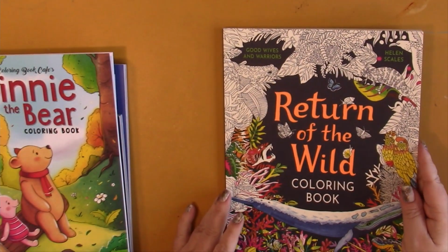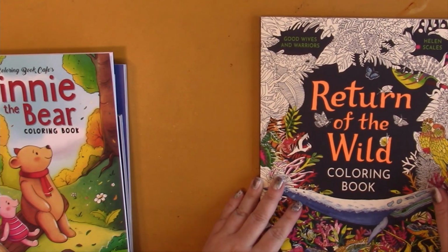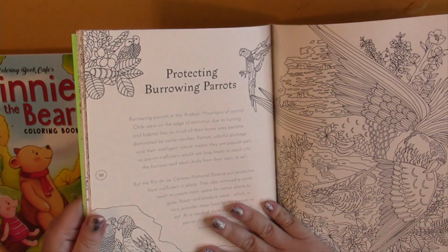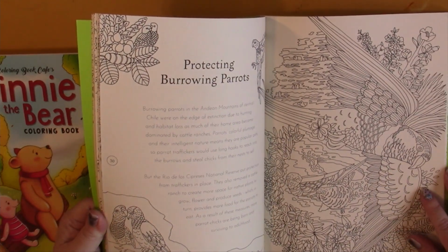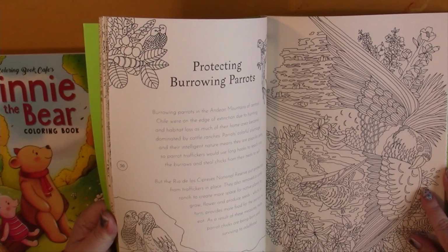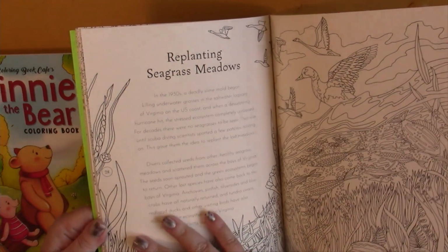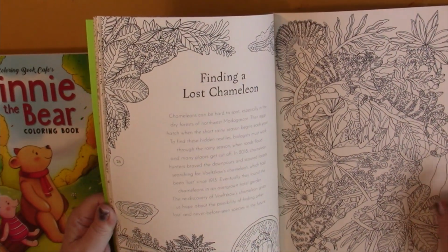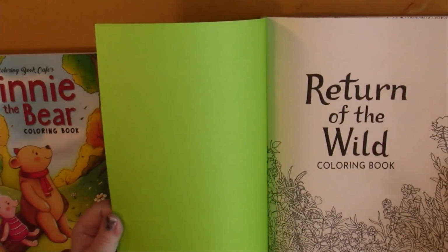So, back to Amazon, we have the Return of the Wild coloring book by Good Wives and Warriors, specifically Helen Scales. So this page tells you something about it, and then on this side we have a wildlife picture. So we've got parrots here, and a bit to color on that page. Now, since there's so much of the picture over here, I don't think I'm going to count this as single-sided. I think I'm going to color both parts of the page, and it'll be a nice information book for a child or something when you're finished. Nice. Their books are nice.